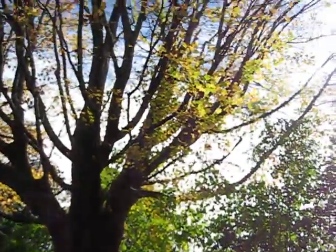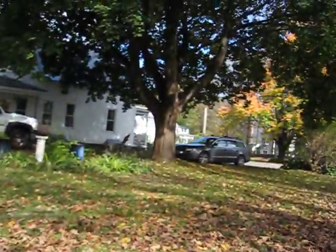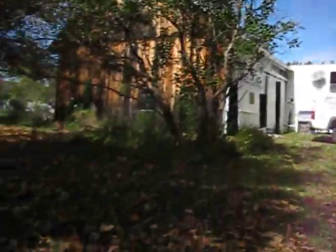So I'm back at Jonny's house, it's day three. And gosh, it's a beautiful tree right there. Big old tree. This is an old house here. Yeah, another big nice tree.